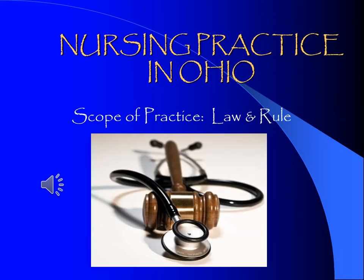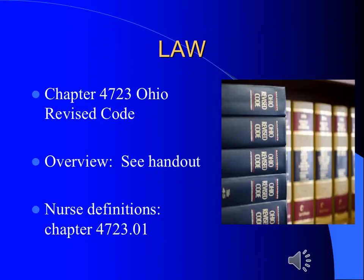Next, we will review the laws regulating the practice of IV therapy by LPNs in the state of Ohio. Then we will review the corresponding rules. The law that regulates LPN practice of IV therapy is found in Chapter 4723 of the Ohio Revised Code.